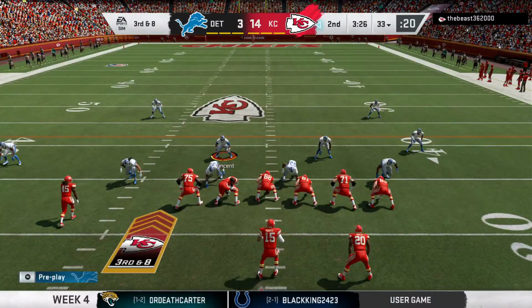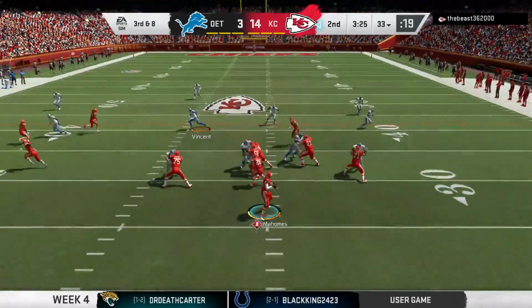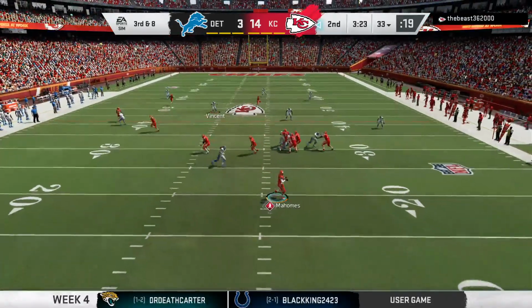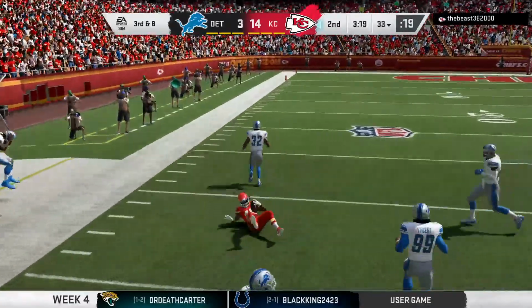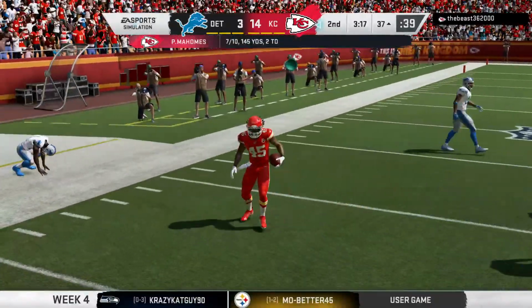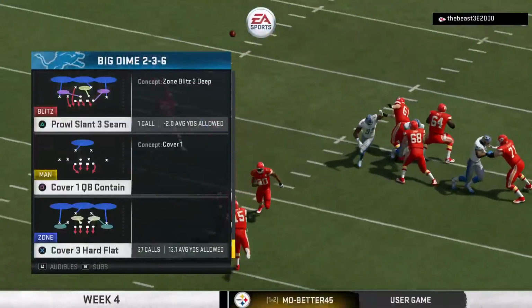Delta. They fake the give. Now Mahomes. He's going to hit his man out of the backfield. Complete. Give him 30 yards there.